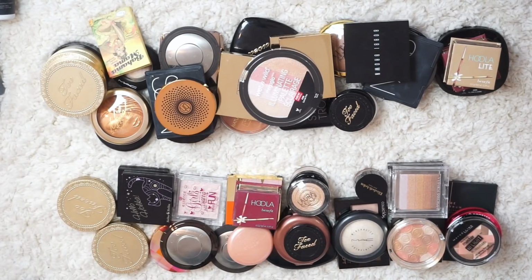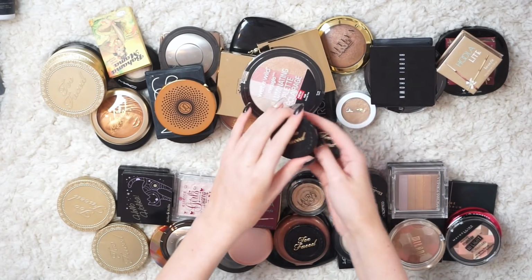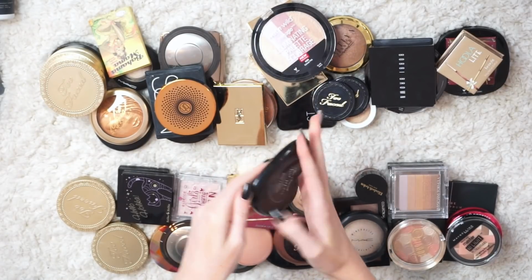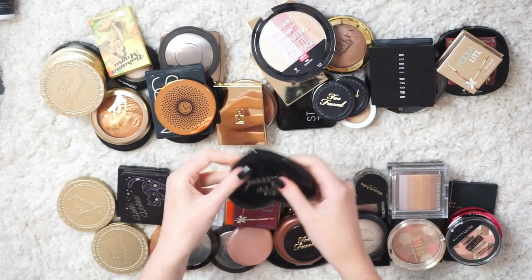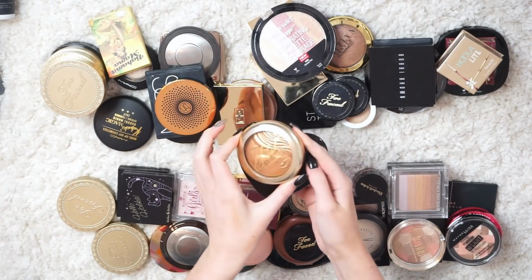I now understand why it was I had so many bronzers to start with. It's because I can't bear to part with them. I like to keep an array of like drugstore, high-end, and then these little ones are really good for traveling. This bronzer here I don't even use, but it's called Ross and Rachel, so I just want to keep it because we're rewatching Friends at the moment and I just think it's really cool, like a cool little collector's item, which I don't try to do that often, but ones like this I just have to keep.